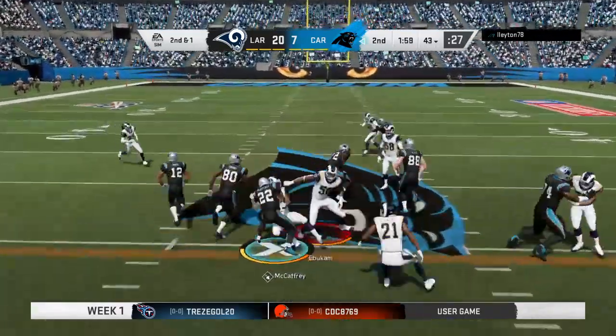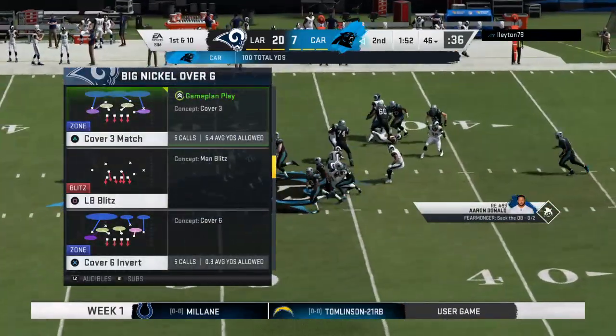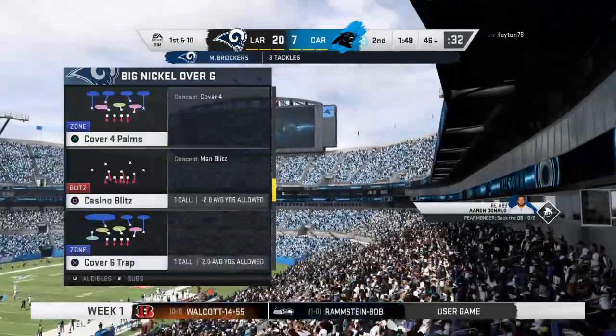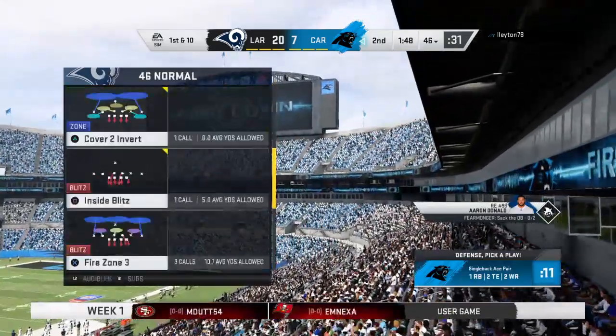On second down, McCaffrey, and he'll be taken down at the 46-yard line. They'll get 3 as the drive continues. It's a first down. I think they like this drive a little bit better there, partner. Running game helping out, picking up some of the slack. Because remember, the last drive, they went 3 and out.